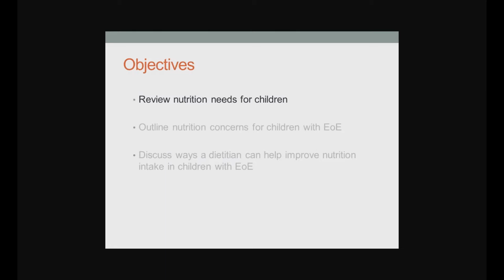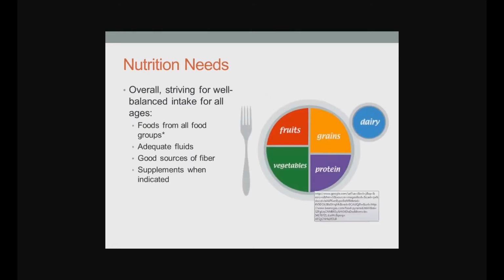So first, to just review some nutrition needs, I've decided to start at the base of what it is that dietitians are actually looking for when evaluating a diet. And if this is too basic, of course, we have the questions to come up, as well as I've offered to give a follow-up to this if that's something that you all would like.